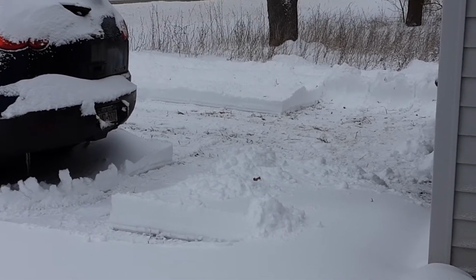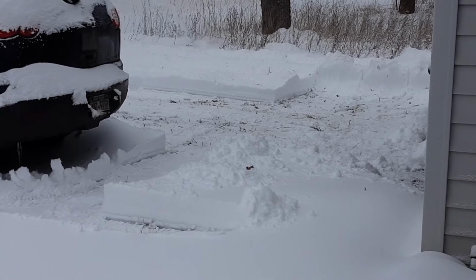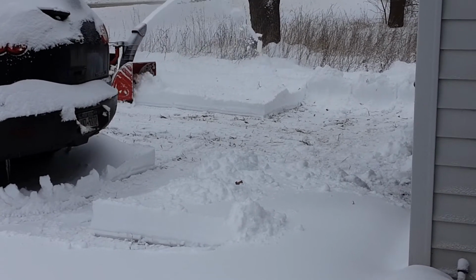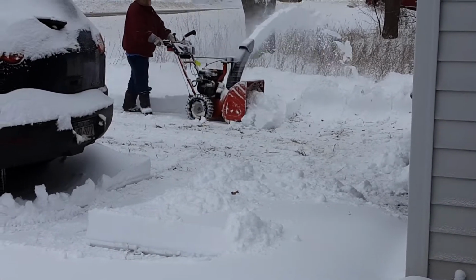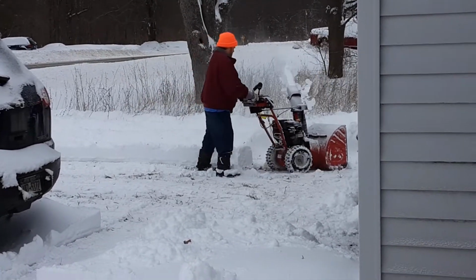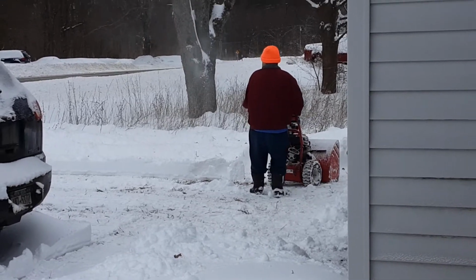Some people don't have a snow blower and they have to shovel, and some people pay for a service that they pay usually by the year, and they have a snowplow guy come every day to snowplow, especially like malls and places like that. If they have huge parking lots, churches, they have to hire someone to snowplow, because there's no way they could snow blow all that.